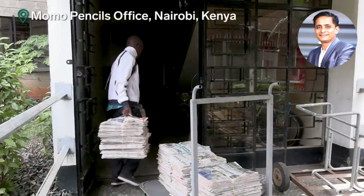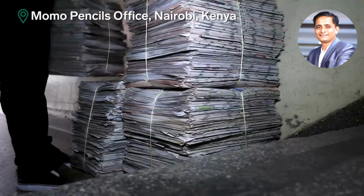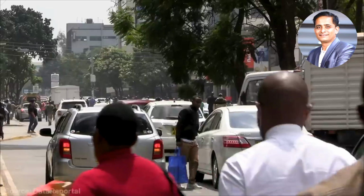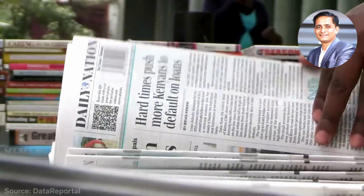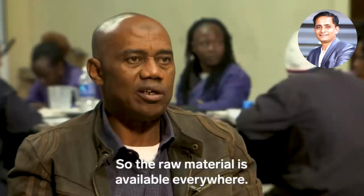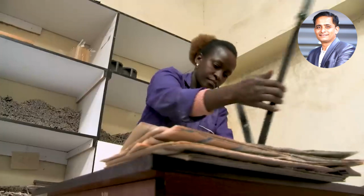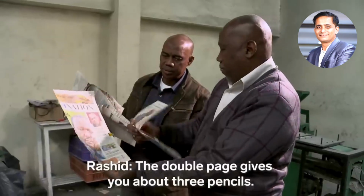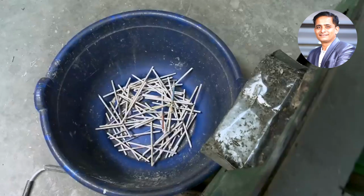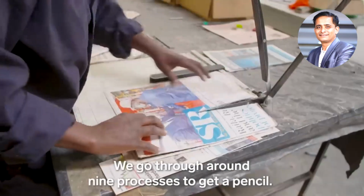Momo Pencil gets most of its newspaper from households near its facility here in Nairobi. Only about 42% of Kenyans have internet access. So, many read the newspaper instead. So the raw material is available everywhere. They start with a single sheet of newsprint and cut it down to size. The double page gives you about 3 pencils. We go through around 9 processes to get a pencil.